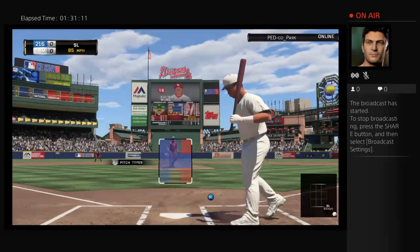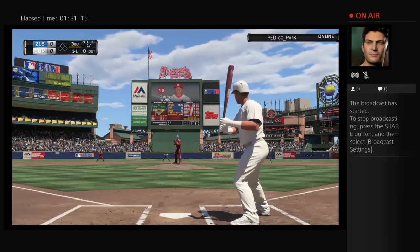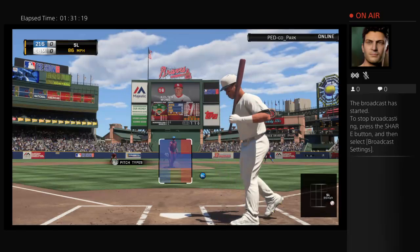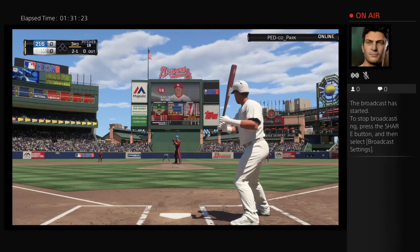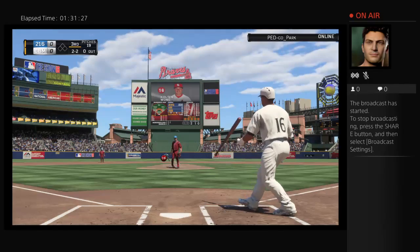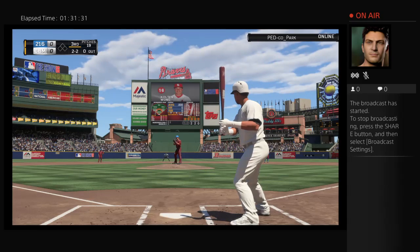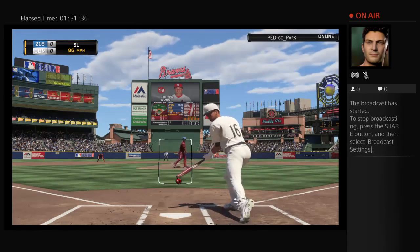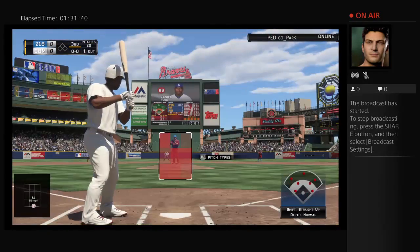And a pitch in the dirt as he lays off. It's 1-1. No offer on that one. 2 balls and a strike. Chops it foul at home plate as the count moves to 2-2 now. Half swing here, but it won't matter. It's strike 3 called anyway, and that's out number 1.